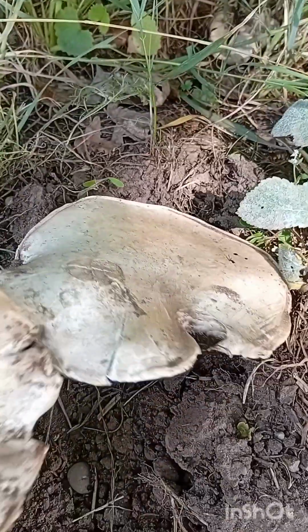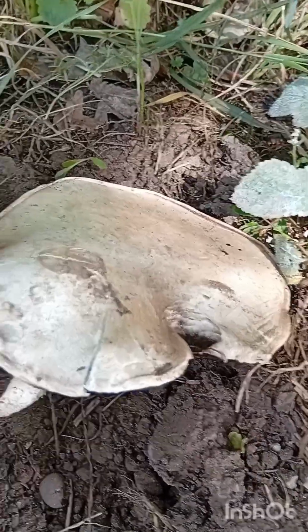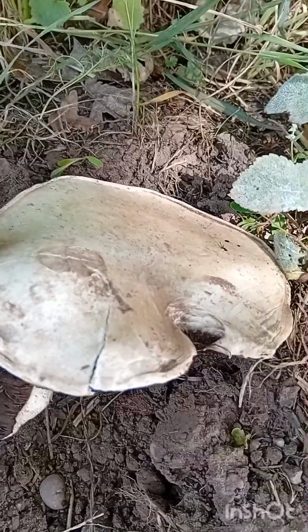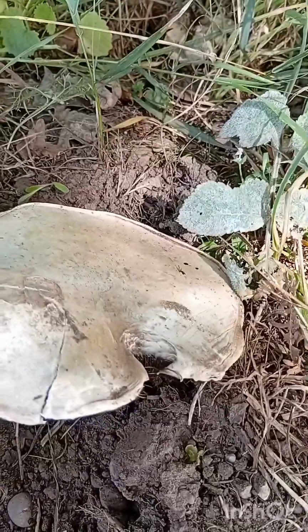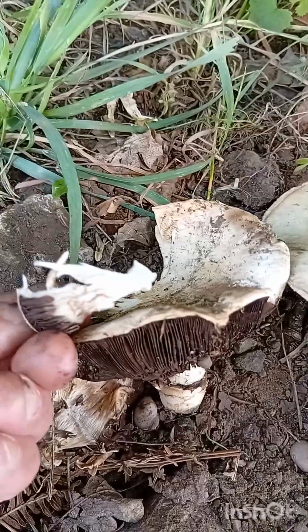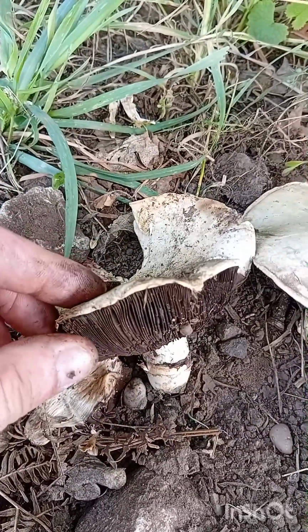Sorry about the cars, guys. So, I've done the sniff test. It doesn't smell like aniseed. But if we graze this mushroom, 2 seconds, guys. If it starts to turn a yellow colour, then I know that's the yellow stainer. Now the yellow stainer is poisonous.